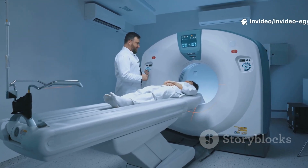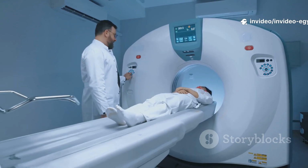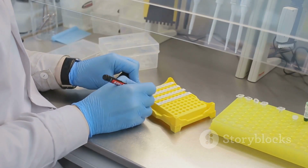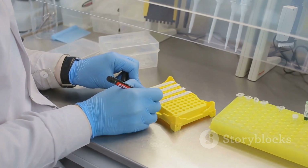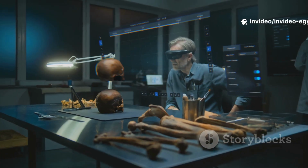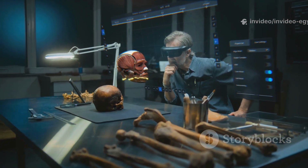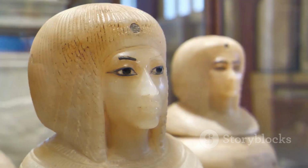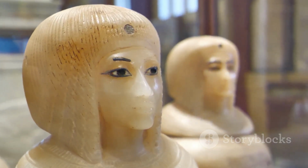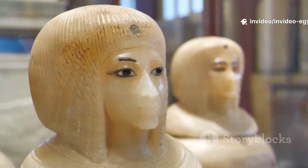Today, science is giving us a whole new window into the lives of these ancient people. Using CT scans and DNA analysis, we can study mummies without ever unwrapping them. We can determine their age, their health, what diseases they suffered from, and even what their last meal was. Each mummy is a time capsule, a personal story from 3,000 years ago. They are not just artifacts, they were living, breathing people.